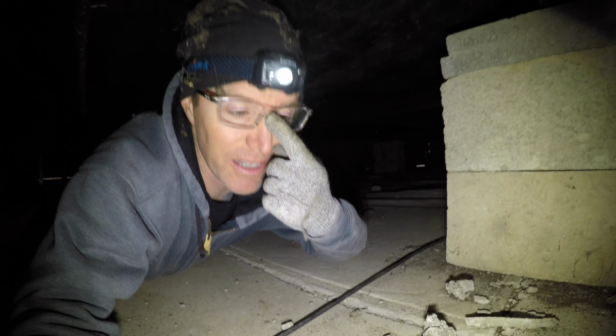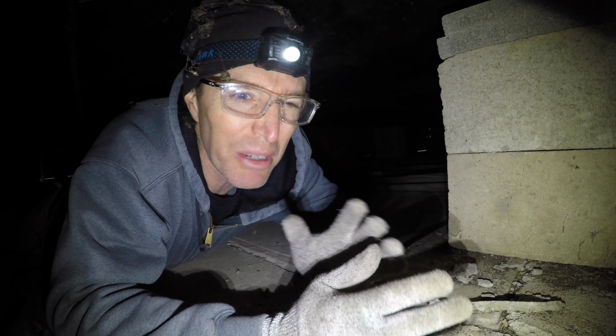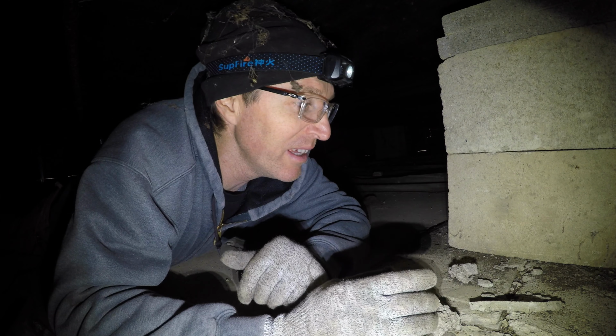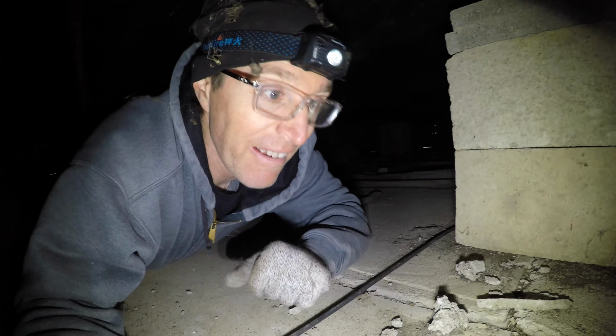Fucking crawl space. You know, a lot of crawl spaces are called a crawl space, but you can kind of walk around down there, like hunch down. This is a freaking crawl space. You gotta wriggle through this thing.